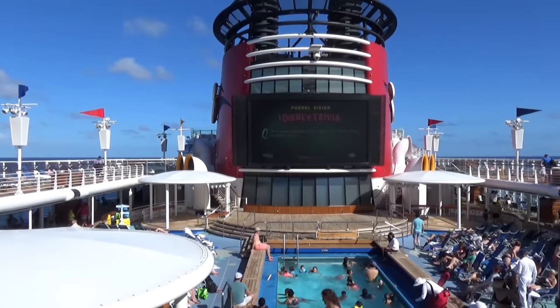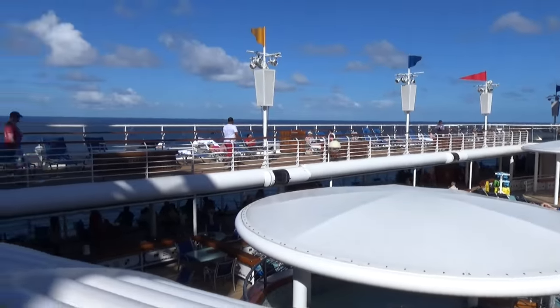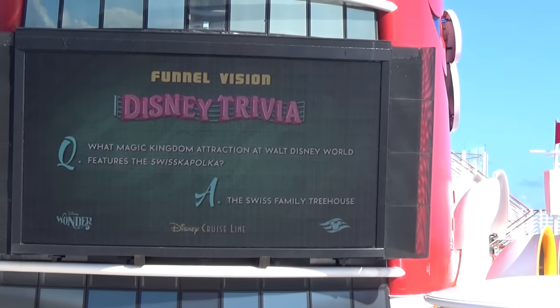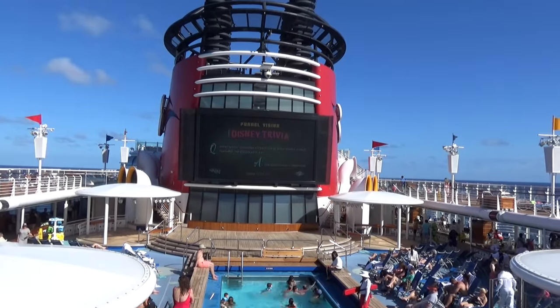And there are three different pools, an adult pool, a kid's pool, and a family pool. We're at the family pool right now. Lots of lounge chairs up top. And I love Funnel Vision here. They show movies pretty much continuously. When they're not showing movies, like right now, they're doing trivia, which is cool because it allows people doing their YouTube videos a little bit quieter time to film.